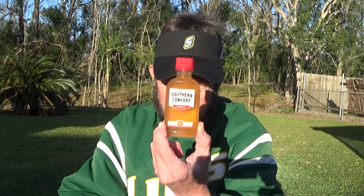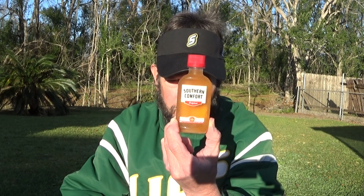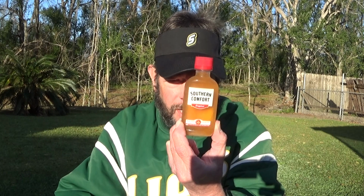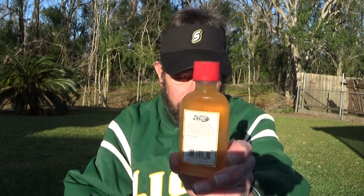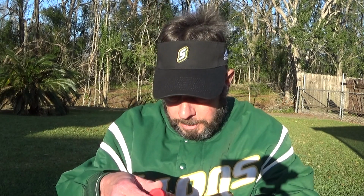In 1874, M.W. Heron took harsh whiskeys of the time and mixed them with his own blend of fruit and spices to create a whiskey that could be enjoyed comfortably. Since then, Southern Comfort has been spreading the soulful and vibrant spirit of New Orleans. And they're showing an old South plantation scene there along the Mississippi River. You see a steamboat, the River Road, which back then was gravel at best. Now it's paved all the way.